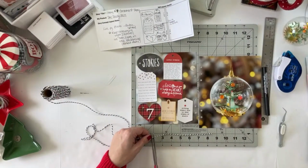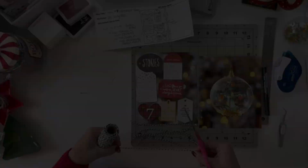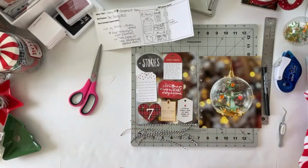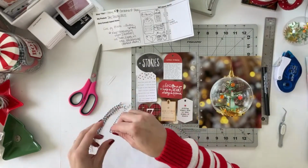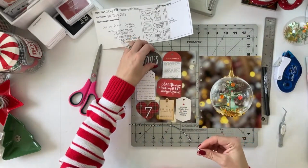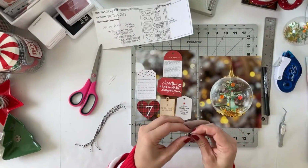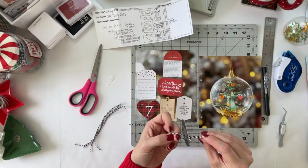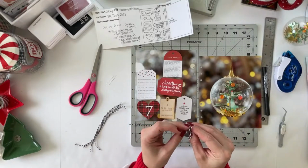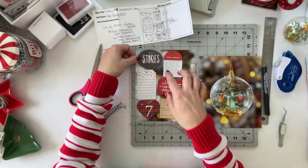I had pulled out two different numbers, a Tim Holtz token and then this cardstock sticker from a couple years back. I ended up going with the cardstock sticker because I like the contrast of the white on top of the red. I feel like it's really easy to see, and I also felt like the scale was a lot better. So I went ahead, stuck down my number 7, and now I'm going to add twine into all of these different tags.